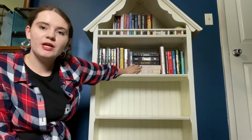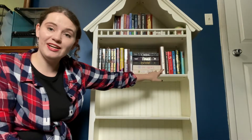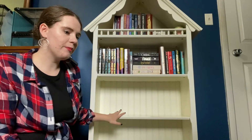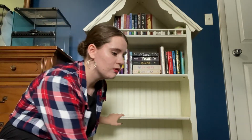So I've never tried putting my books like this before. I actually do like the way it looks, and there is room to put things in front of it. So now onto shelf number 2. I'm thinking about putting the Percy Jackson books on this shelf because there are so many of them. So let's give that a try.